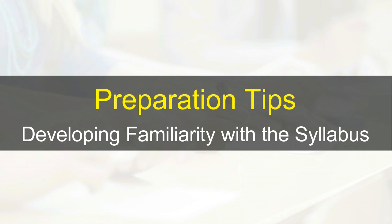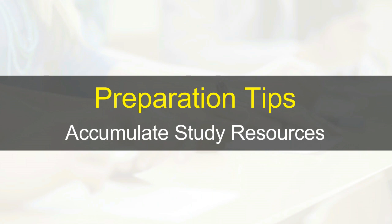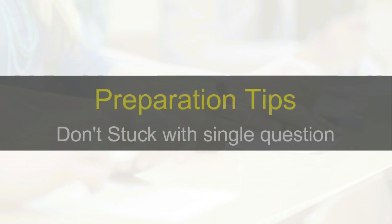Preparation tips. Developing familiarity with the syllabus. The first step prior to commencing preparation is to develop familiarity with the syllabus. Go through the syllabus well so that you can gather study resources accordingly. Accumulate study resources. The next step should be to gather study resources for the exam. Don't get stuck with a single question. Do not spend too much time in solving one question. Set time for each question and follow the same.